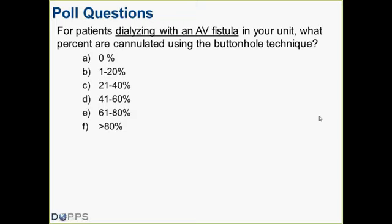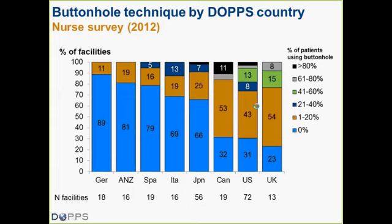Thanks to everyone who responded to the poll questions. Here's some data that we had asked of some of our nurse study coordinators in the United States in 2012 about whether patients who were using an AV fistula were cannulated with the buttonhole technique. You can see back in 2013, about 31% of facilities said that none of their patients were using the buttonhole technique, and about 43% were using it in a small proportion of their patients. Pretty similar to the results that were observed here today.